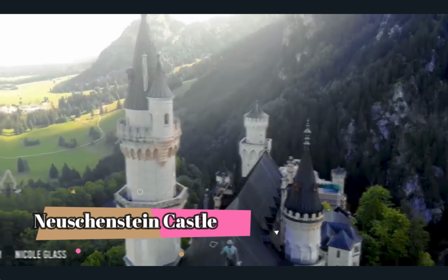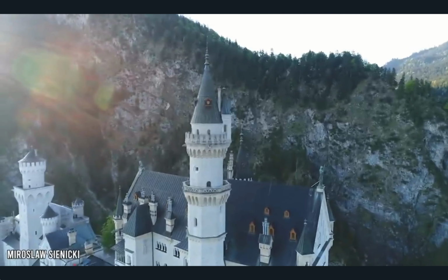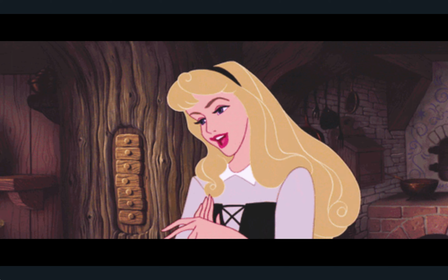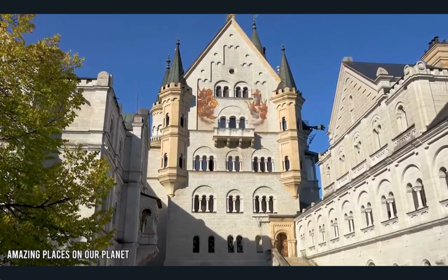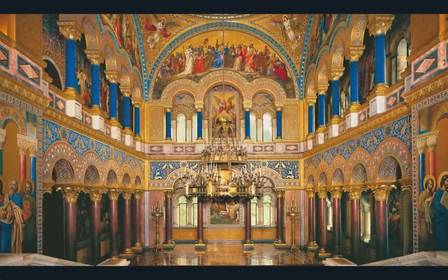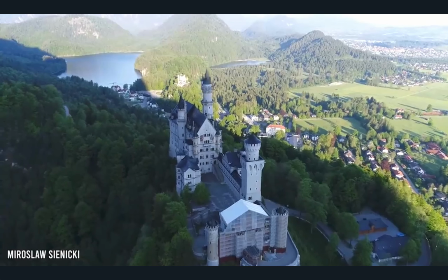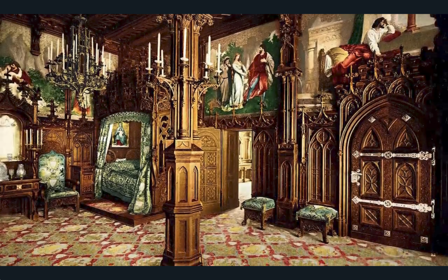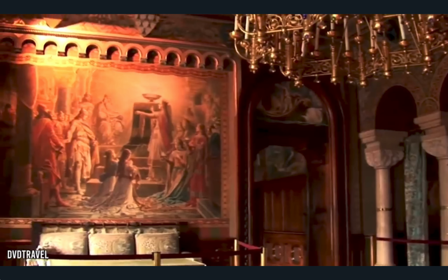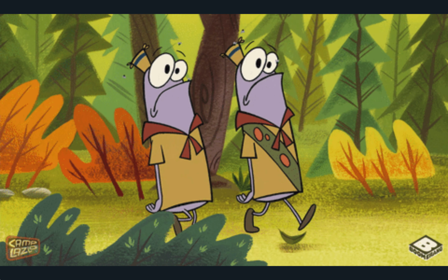Neuschwanstein Castle. The castle we're starting with is located in the largest state in Germany, Bavaria, and it is said to be the inspiration behind the Sleeping Beauty Castle. The castle was built on order of King Ludwig II in 1886, right above the village of Hohenschwangau. The castle boasts towers as high as 213 feet and a very luxurious throne hall. The Neuschwanstein Castle costs $250 million, but you can't buy it. You can, however, visit it for 13 euros, but bring your hiking boots because the castle covers 65,000 square feet.